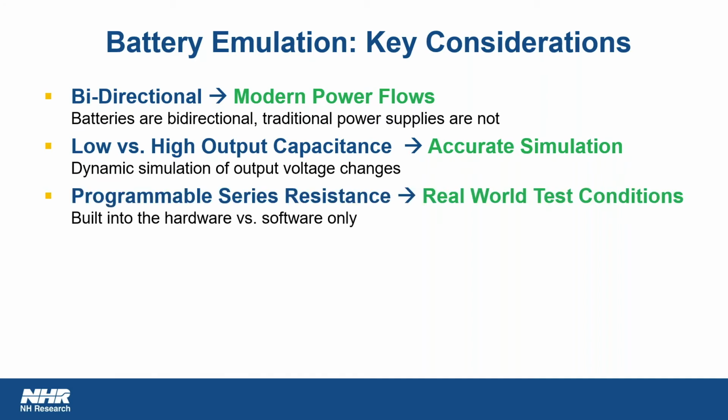A battery emulator needs to have that programmable series resistance. Without it, you essentially just have a DC source and a DC load that's bidirectional. Having the series resistance allows you to model that chemical and mechanical resistance that makes up that battery. NH Research utilizes a programmable series resistance that allows that instrument to dynamically respond to the UT at hardware speed, requiring no further input.